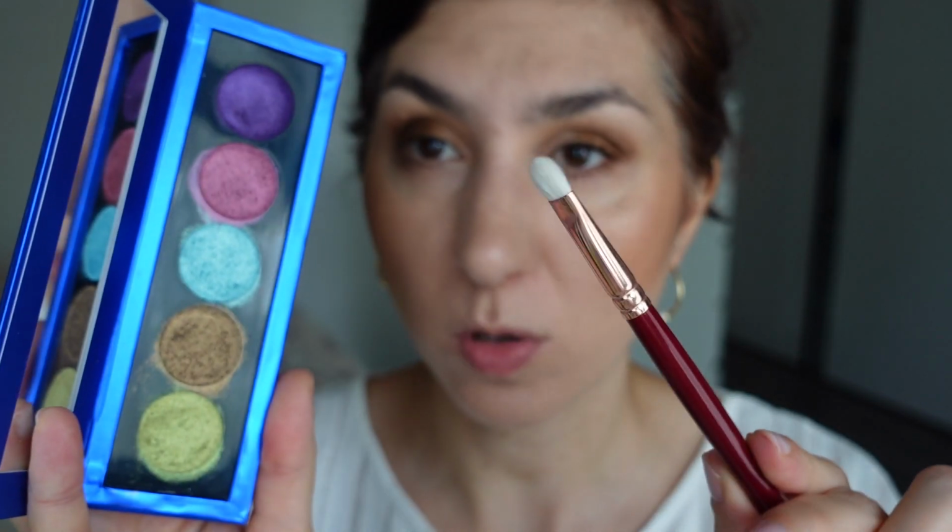Okay, reapplying the bronzy shade and taking it a little bit further even into the lid. And now I'm going to grab a small flat shader brush like this one and go into Astral Lime from the Divine Droid quint. And apply that basically all over the lid and inner corners.